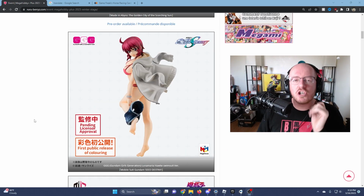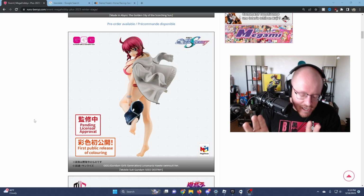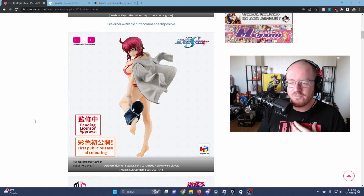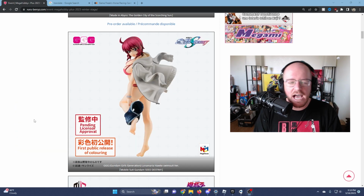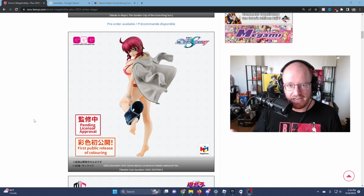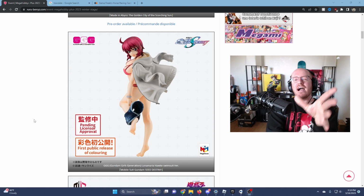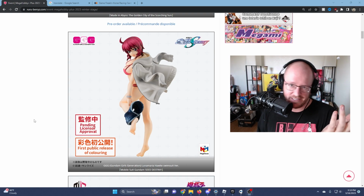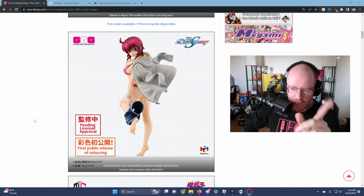Now, Gundam Girls Generation. If you've not been to the channel before, I have never seen any Gundam except for SD Gundam, which is the Gundam where they're all chibi. It was on like Cartoon Network or something back in the day, and I thought it was pretty good, okay? Now, why are we talking Gundam figures? Firstly, it's the first figure I've ever seen where somebody's mid-undressing. So that in and of itself, pretty cool, gotta say.